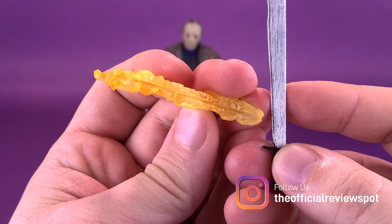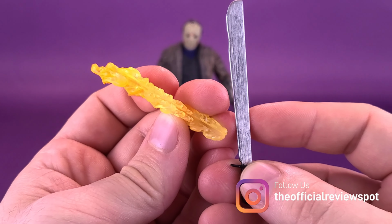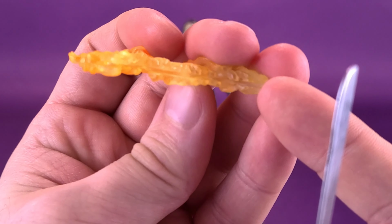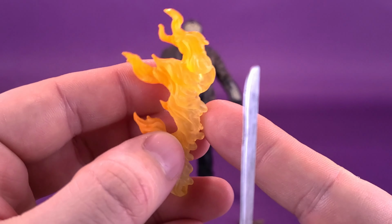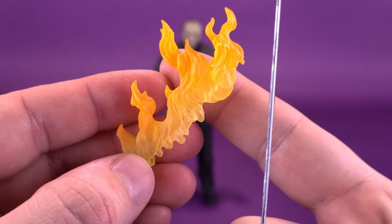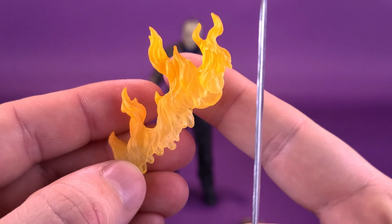One of the benefits now of re-reviewing these figures is hopefully I can do it with a little bit clearer of a picture. But anyways, there's a little canal right there. And like I said, this is all done in a translucent plastic. It varies in colors, slightly lighter at the bottom, and it gets closer to being more of a warmer orange and red up at the top there.